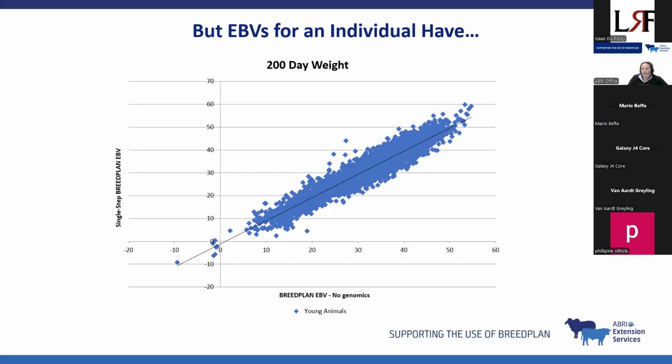was EBVs for an individual animal. What we have here is the BreedPlan EBVs when we don't include genomics, and the BreedPlan EBVs when we included genomics in our single-step BreedPlan evaluation. These are young animals, so animals without progeny. I think they were 2-year-old animals off the top of my head. Sorry, I'd have to check the paper for you on that one, but certainly young animals, no progeny.